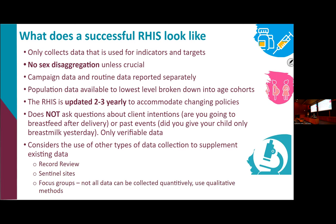Your RHIS must be updated. I've seen so many countries now. Well, you know, we did it about 5 years ago. Do not ever ask questions about the client's intention. Are you going to breastfeed after delivery? Or what happened yesterday? One of my favorite countries has a question: did you give your child 3 meals a day, which consisted of a minimum of 4 essential food components?